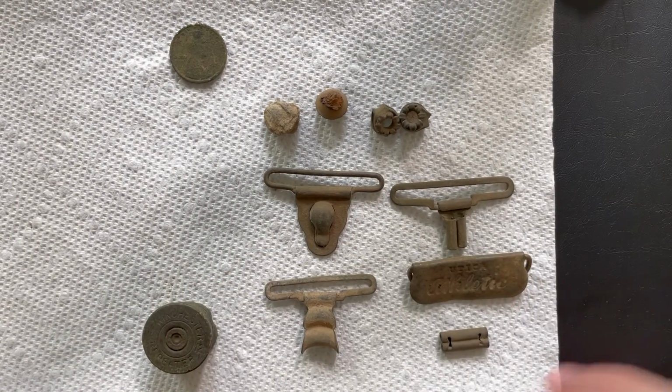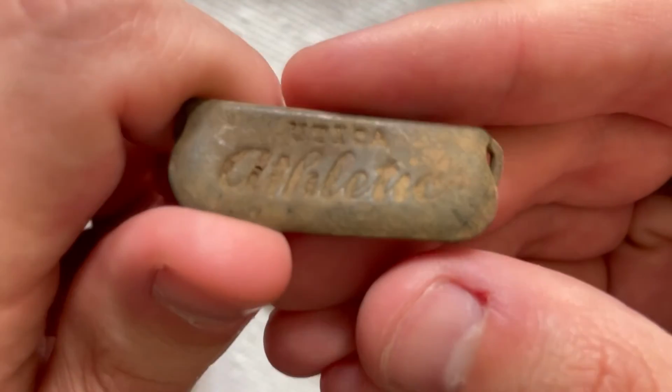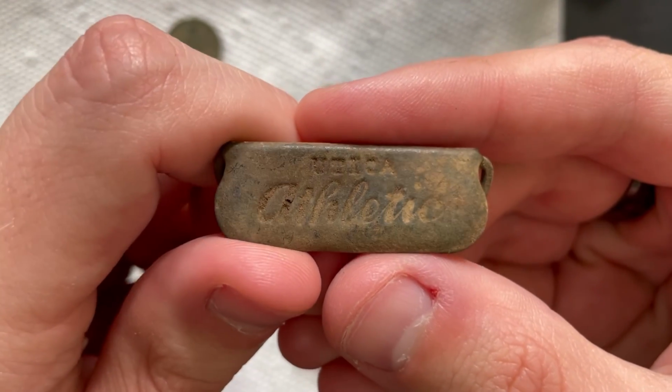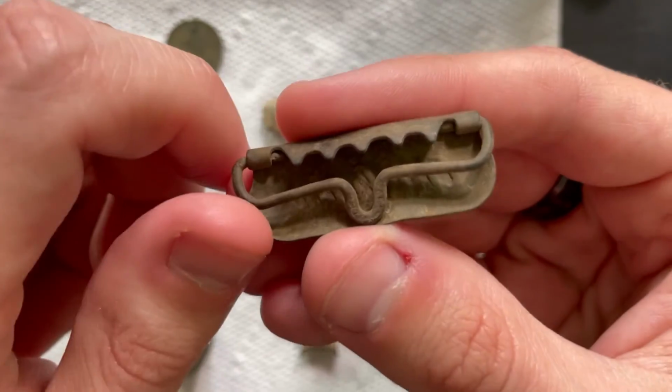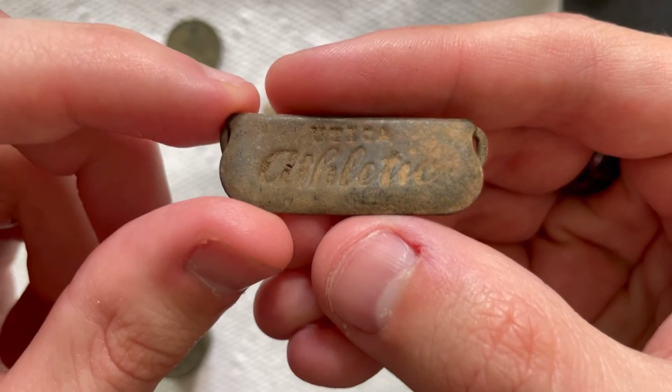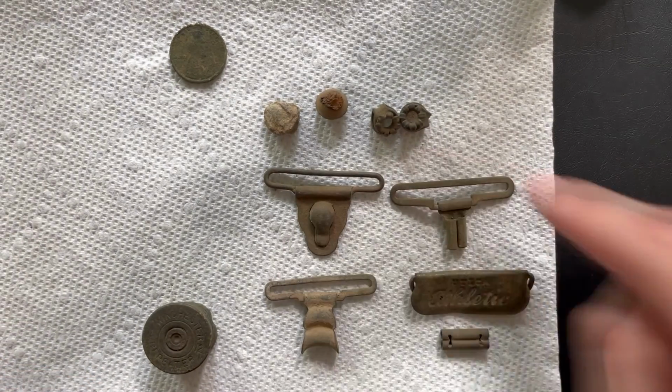We got 4 different suspender clips. This one is the most interesting. I did look it up and I couldn't really find anything about it. It does say Utica Athletics, so if you guys know anything about it or if you do your own research, definitely let me know what you find down in the comments below. And so yeah, we got 4 different types.